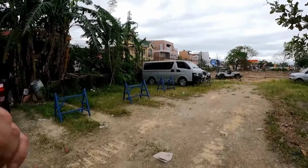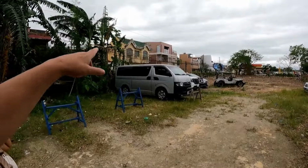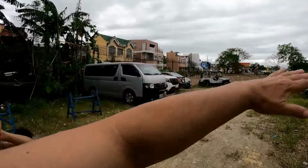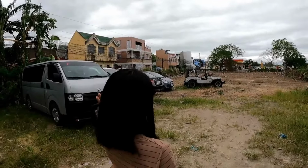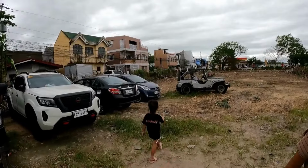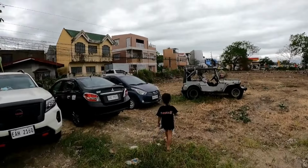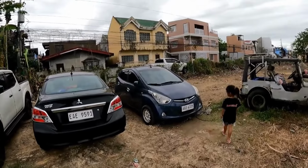Maybe 1,000 square meters you can buy as well here. Yesterday there were all trees along here. None of this was clear, it was all bush and trees, and I had to move my car. They dragged the jeepney out. That's been there years. I don't know who that belongs to. So now my car's out in the open.